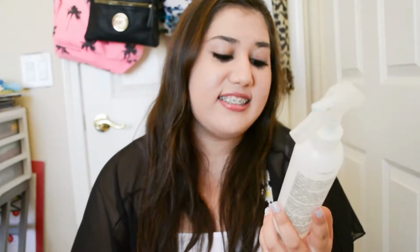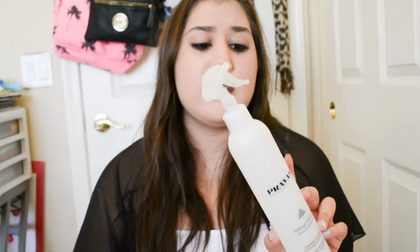My hair is so tangled when I get out of the shower, it's crazy. I have balls of tangled hair everywhere. It's horrible. So without this stuff, I'd probably have no hair, because it's just so tangled after the shower, and this really helps to detangle it. And it also really does moisturize your hair.